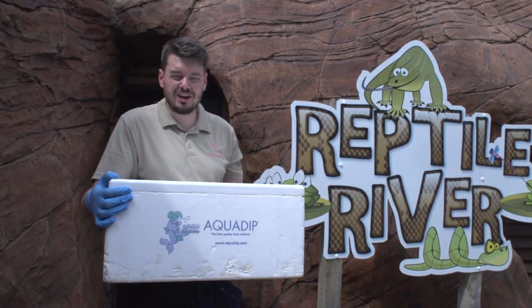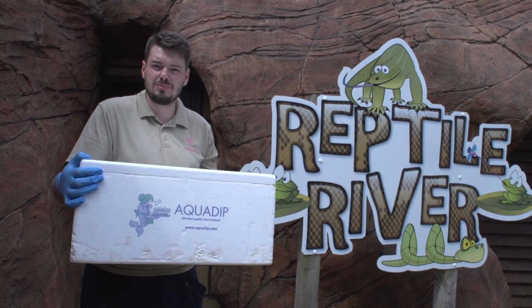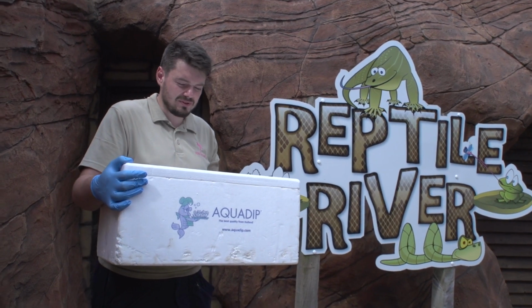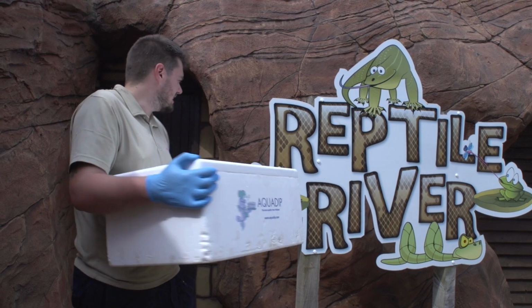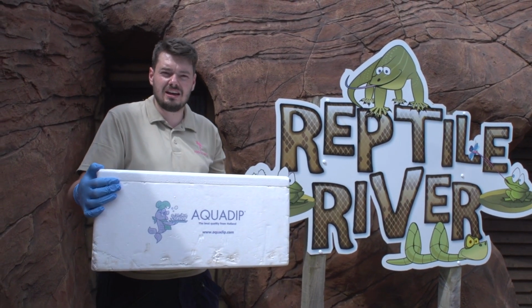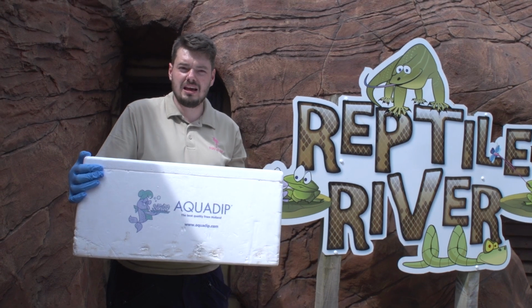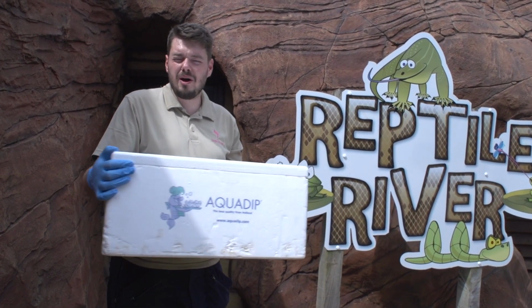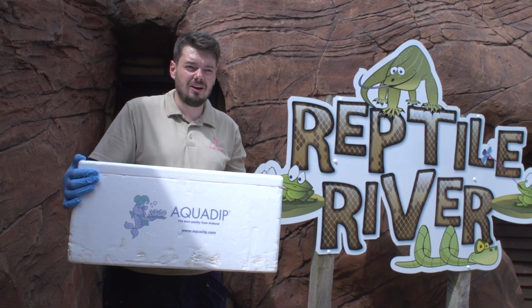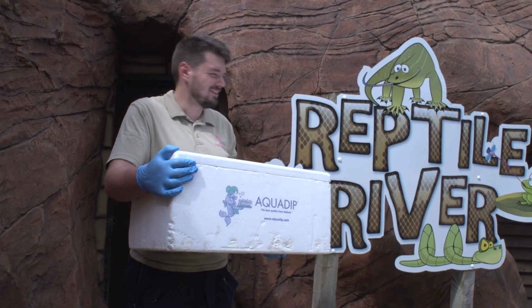So just a short journey, we're back at the Reptile River, just over at our Children's Planet section of the zoo. I've still got the female Lau banded iguana in here, so we're going to take her inside, take her through to the iguana enclosure. We'll take her out of the box there, let her come out in her own time. And it's the big moment, so it could either go really well or nothing might happen at all, but we'll see. We really don't know.